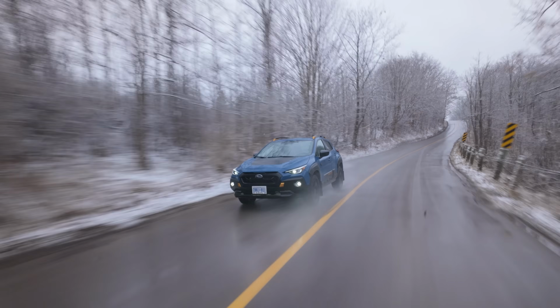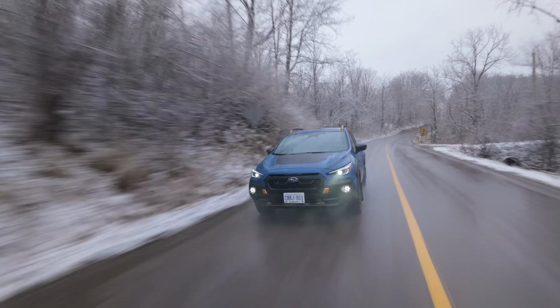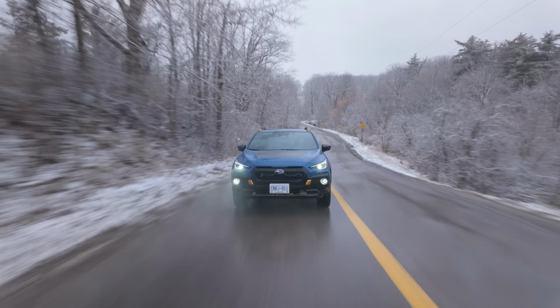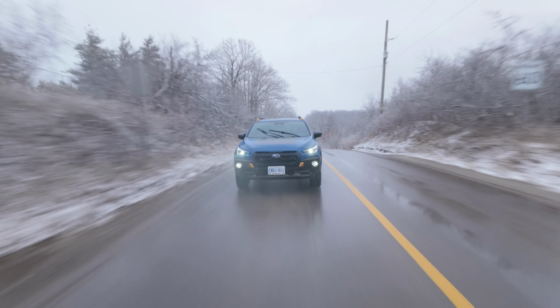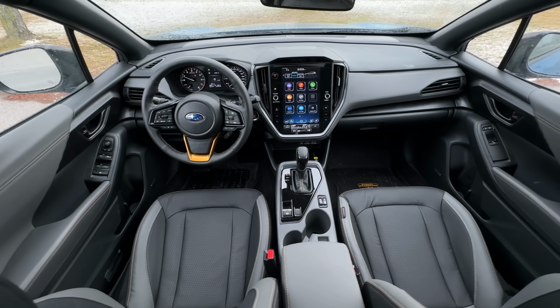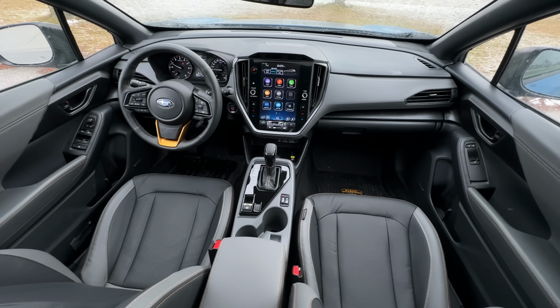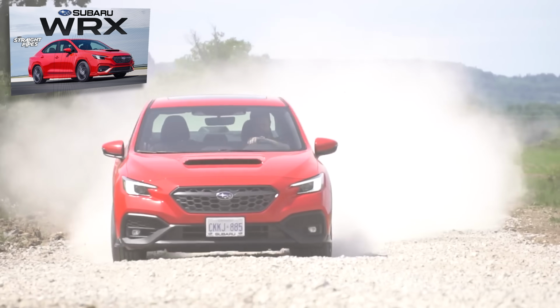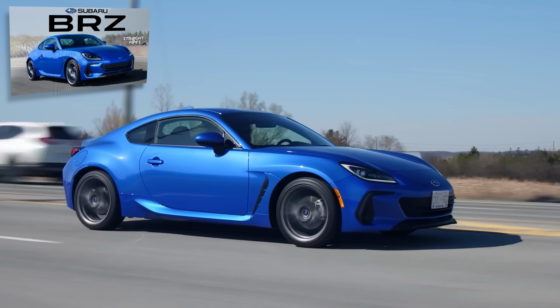I think a lot of people love the Crosstrek. They're pretty much everywhere you look. And if you're Engineering Explained, you can't stop talking about this thing, but he's got a manual one. They don't have a manual anymore, only the Subaru. And this is going to be still really good until they make the WRX Wilderness and then the BRZ Wilderness. Yeah, waiting for that.